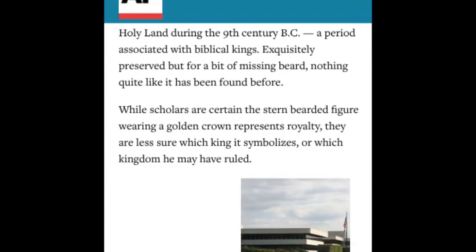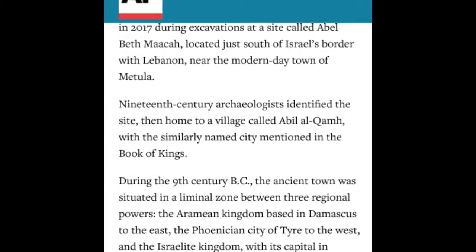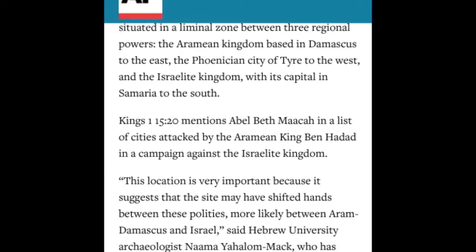While scholars are certain the stern bearded figure wearing a golden crown represents royalty, they are less sure which king it symbolizes or which kingdom he may have ruled. I'm just going to jump around.